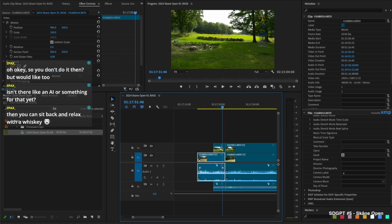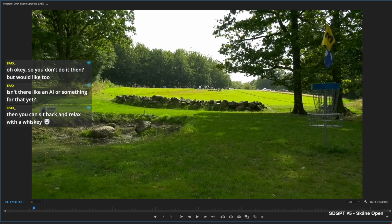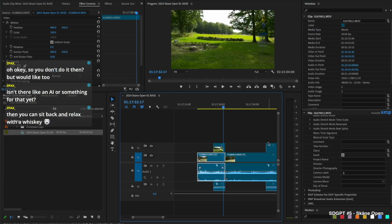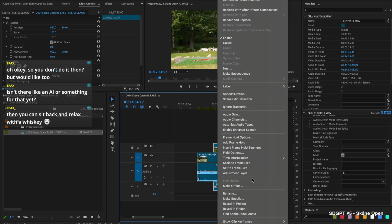Ooh, I feel like that's OB. That is OB. Are those rocks with things on? I thought that was a damn alligator or something in there. What is that? That's OB.